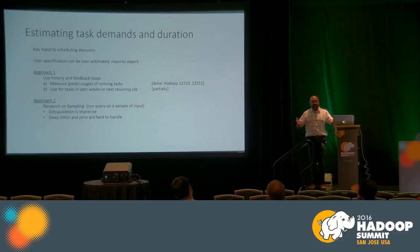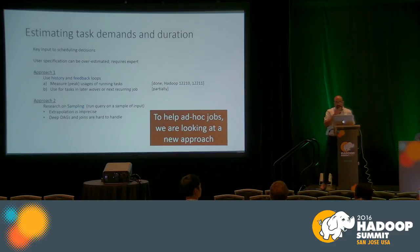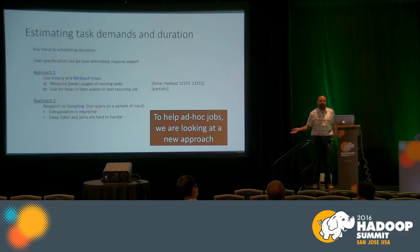And even otherwise, if you have a deep DAG, say you have a join, then in order to get enough input for your join, you'll have to run a lot of work on everything below the join in order to get enough data out of the join task. So we have a new approach that is targeted at estimating resource usage and duration for ad hoc jobs, jobs that you've never seen before. For recurring jobs, we anyway have history information to use. We are happy to chat with you if you're interested.